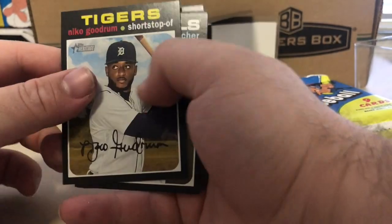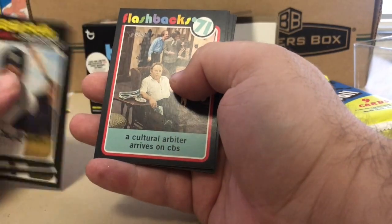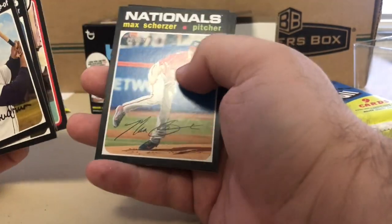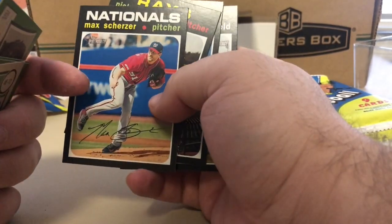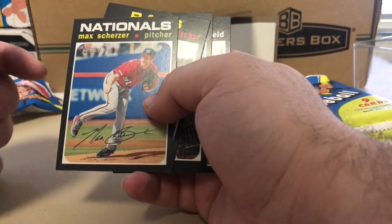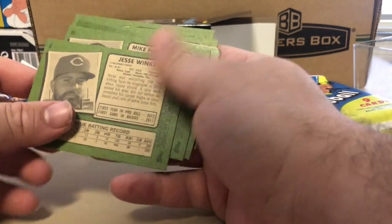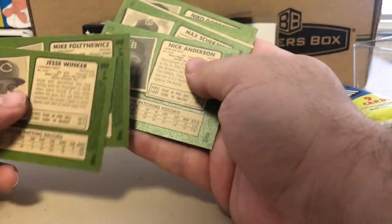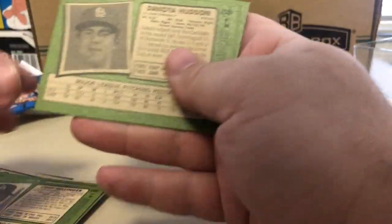Nick Goodrum, Dakota Hudson, Bellinger, Lewis Brinson, flashback, Scherzer, Anderson, Fulton Average. There are action shot parallels, but not all of them that are action shots are them, and some of the action shot parallels are not even action shots. They're just standing there. So let's see if these say anything, or if any of them are above 400. Sorry if you can't see, it's hard to see. Nothing in that pack.